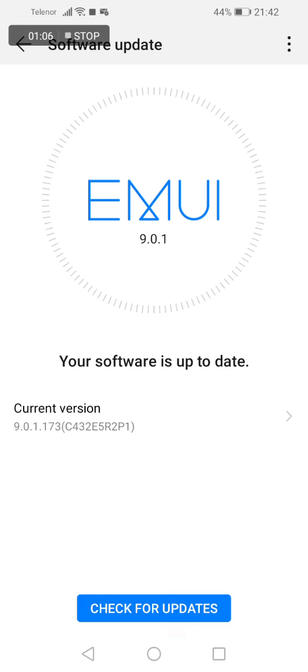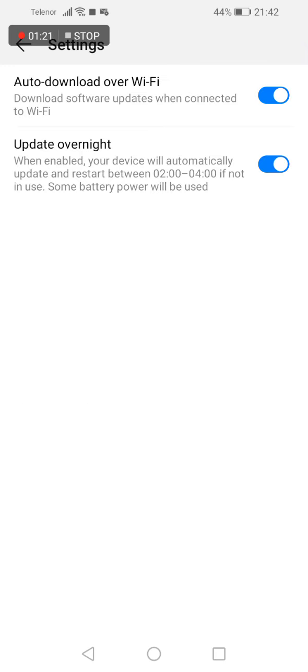So how can you set up your phone to check for updates automatically? When you are in this menu, click on those three dots in the upper right corner of your phone. Now click on settings, and here it is. If this tab is disabled, your phone will not check for updates.